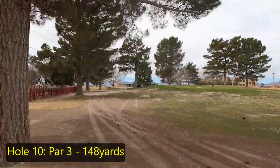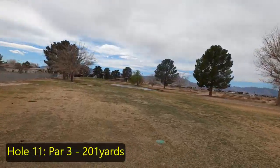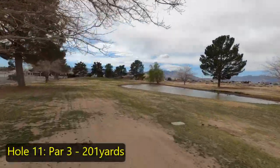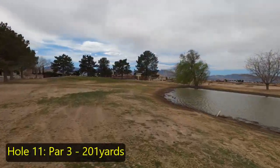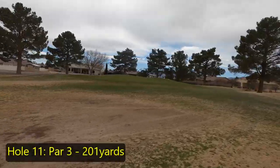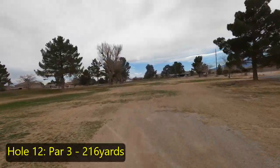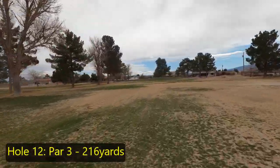Definitely a lot of houses on the golf course, but most of them weren't in play. There's some water on some of the holes, some of the par 3s, which is pretty cool to see. The condition of the golf course wasn't that great. The fairways were definitely spotty. I rolled majority of the time, and the greens, you really had to hit it. There wasn't much roll at all on the greens.